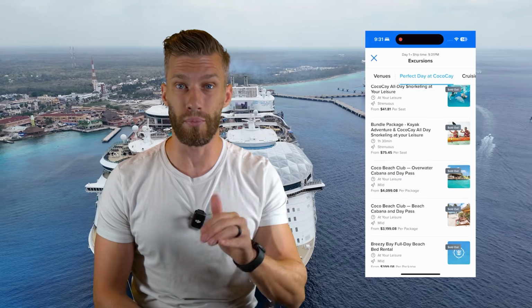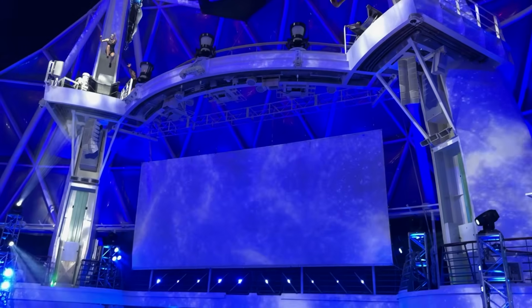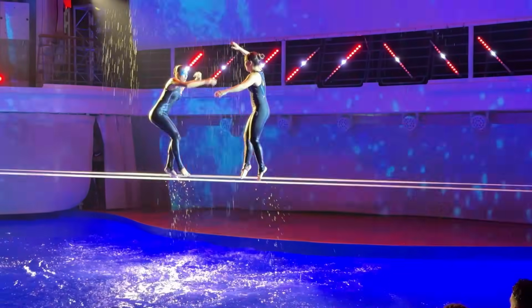And you're gonna wanna do that and plan out those shows because they do fill up, because the shows are spectacular. So they had a show called Intense in the Aqua Theater where they had people jumping from a 40-foot platform into the pool, yes, while the cruise ship is moving.